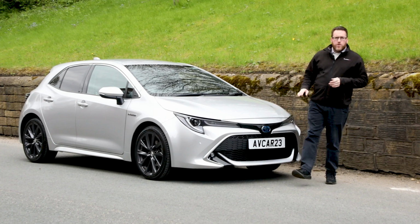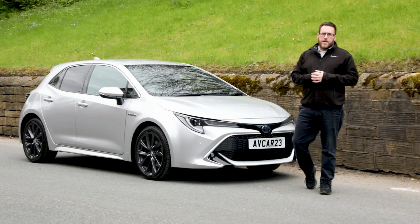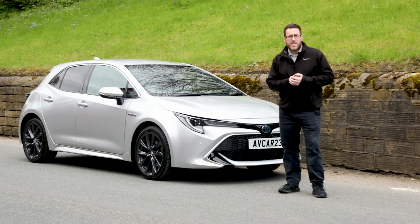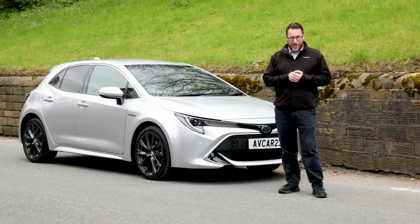Could this Toyota Corolla be the ideal family hatchback? Could it deliver to you low-cost motoring at a time when the cost of living is rapidly rising? Well, we're going to find out.